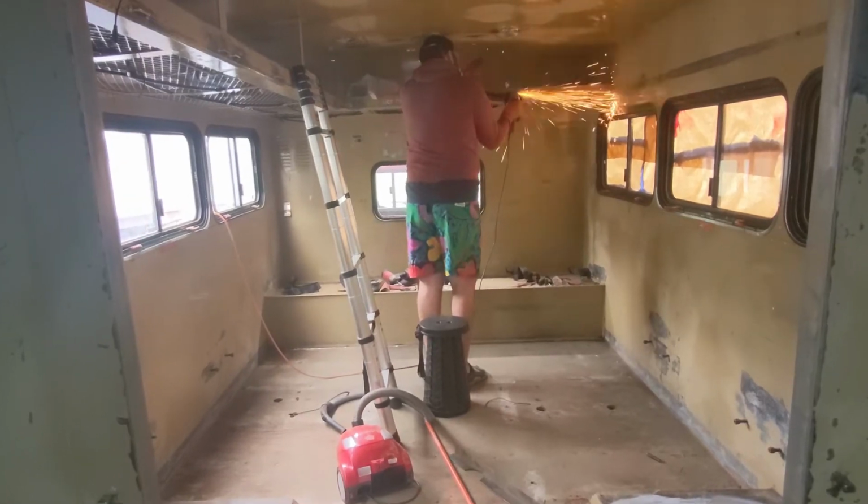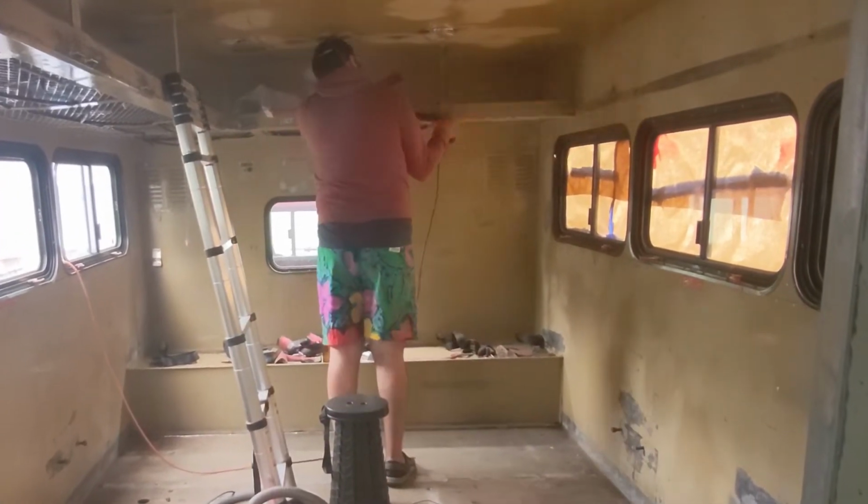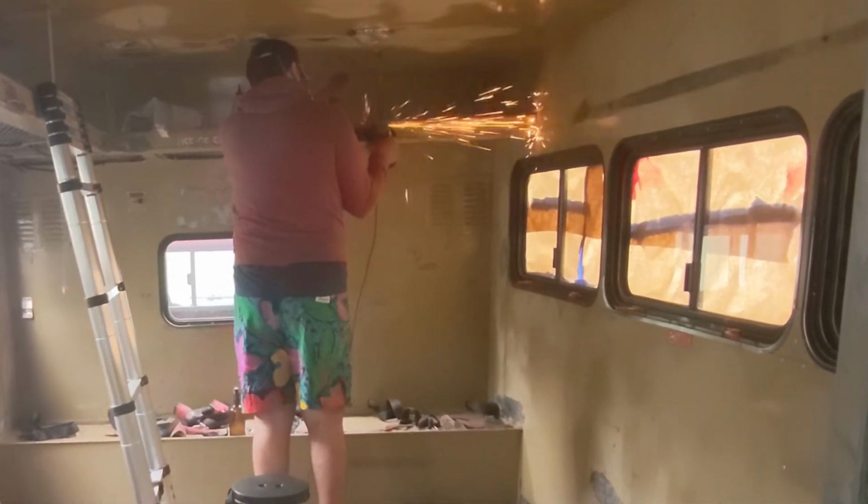Don't make the same mistake we did and cover your windows to avoid black specks of metal getting into your glass.